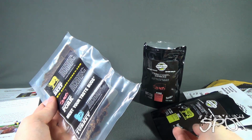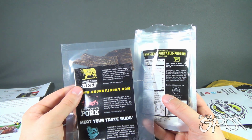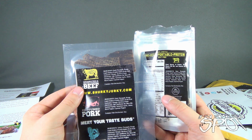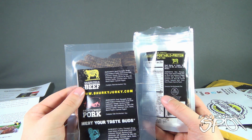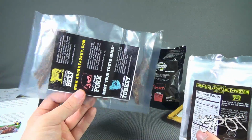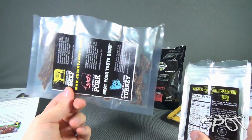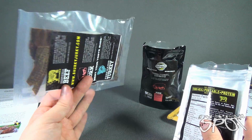Let's look at the ingredients here. There's the beef here. It looks like it's got pretty much the exact same ingredients. Smoked paprika, garlic, onion, black pepper, cayenne pepper. So it's essentially the same jerky that was in here, but for some reason it feels like it tastes stronger. Maybe it's just me. I do really like the turkey jerky. I've never even tried turkey jerky before. It'd probably be something I'd be inclined to try again.